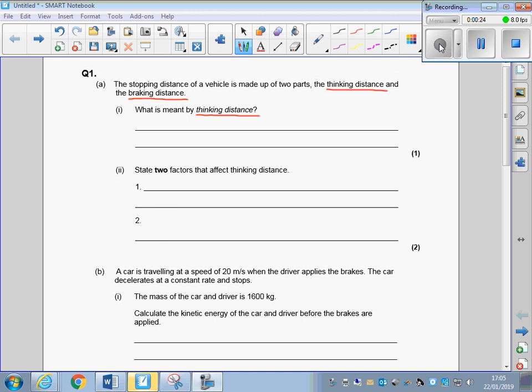There's a very common mistake made by people when they're looking at the stopping distance questions. They immediately start talking about time and reaction time and things like that. And this is asking about thinking distance. So we're not asking about the time, we're asking about a distance. So what is thinking distance? Thinking distance is a distance.